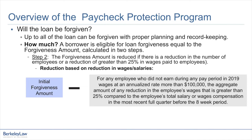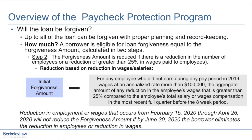Finally, the stimulus package does anticipate that some employers may have already laid off or furloughed employees, and it has a specific provision to encourage these firms to rehire these employees. That is, the CARES Act provides that any reduction in employment or wages that occurs from February 15th, 2020 through April 26th, 2020 will not reduce the forgiveness amount if by June 30th of this year, the borrower has eliminated the reduction in employees or the reduction in wages.